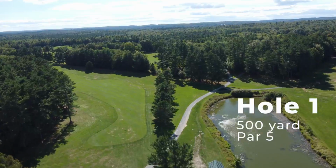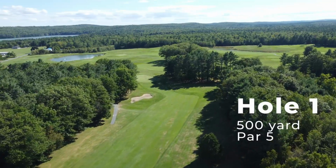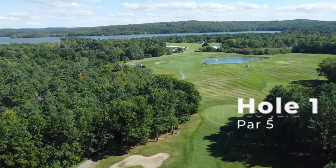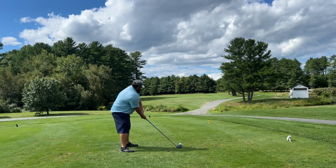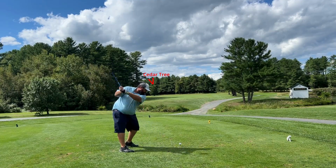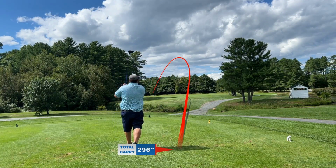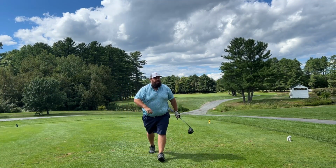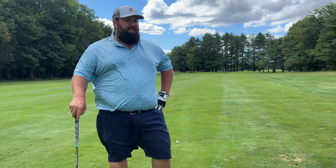Par 5, 500 yard, dog leg left. Aiming spot is the cedar tree out here or right of it. We'll draw around the corner. Okay, caught that drive on the screws. Hit it right around 300. We're dead center of the fairway.